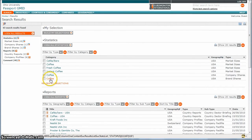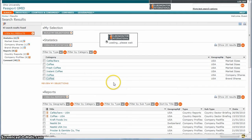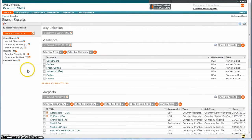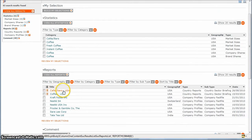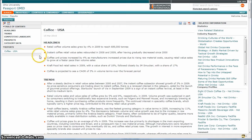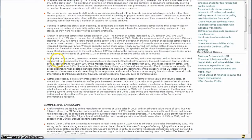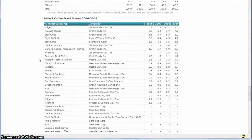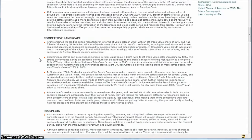We get all kinds of things like statistics. So if you're looking for brand shares of coffee, you have that kind of information there. And if you go down, you'll see that there's country reports for cafes and bars and coffee, and there's also some company profiles. So if you look at Coffee USA, they cover the trends, competitive landscape, prospects in the industry, and all kinds of category data, things like that. So really good way to find information there.